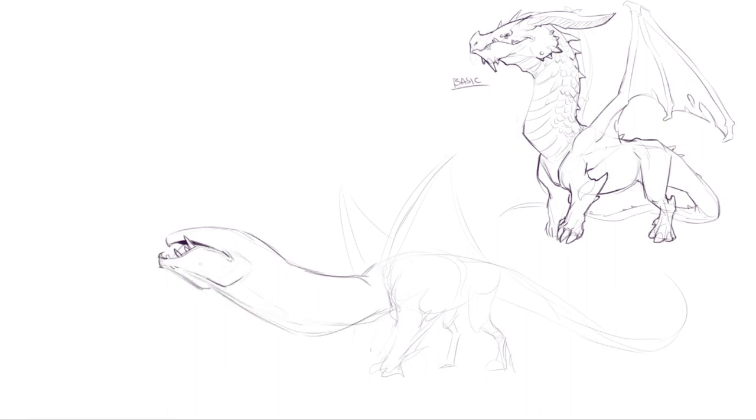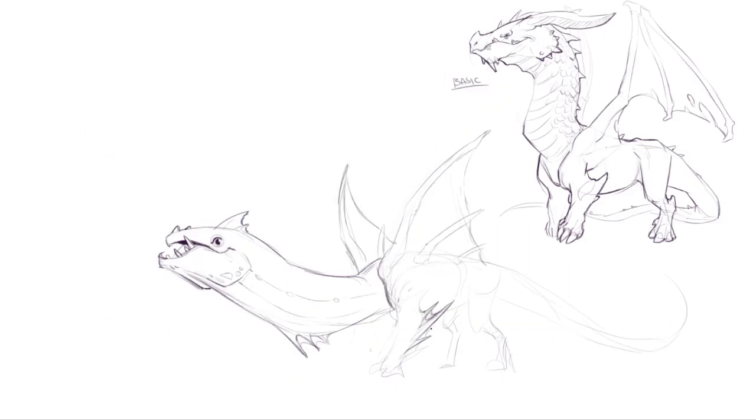But the one thing I always remind myself to do is to get silly with it. Now, I don't know if these are the best designs in the world, but getting the chance to explore the possibilities, especially with fun ideas like this eel dragon, it's what I'm here for.